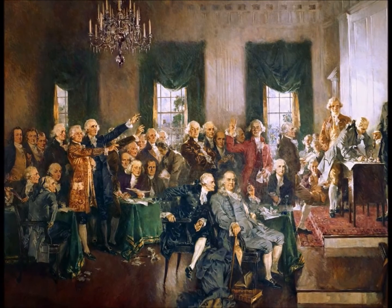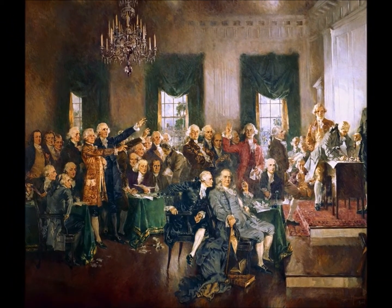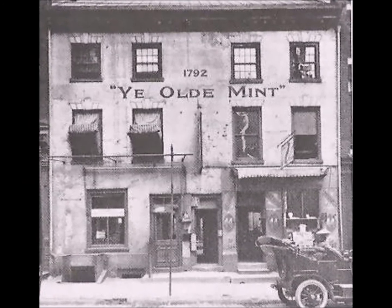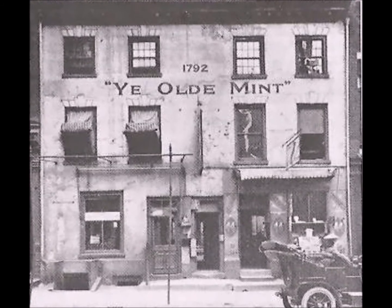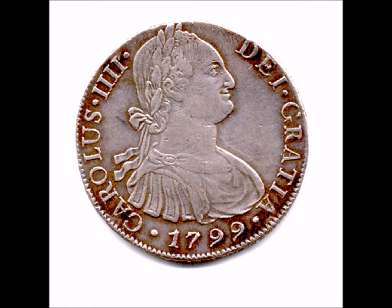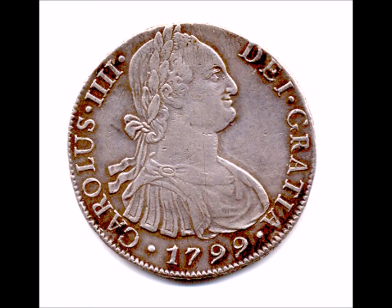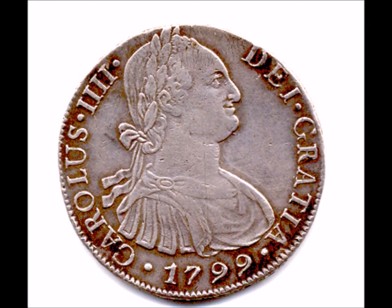Anyway, during George Washington's presidency, the Coinage Act was passed by the United States Congress on April 2nd, 1792. It established the United States dollar as the country's standard unit of money, established the United States Mint, and regulated coinage of the United States. Not to mention making a decimal system for U.S. currency. And any of you folks who have ever tried to figure out colonial pounds, shillings, etc., I, for one, am grateful for the decimal system.